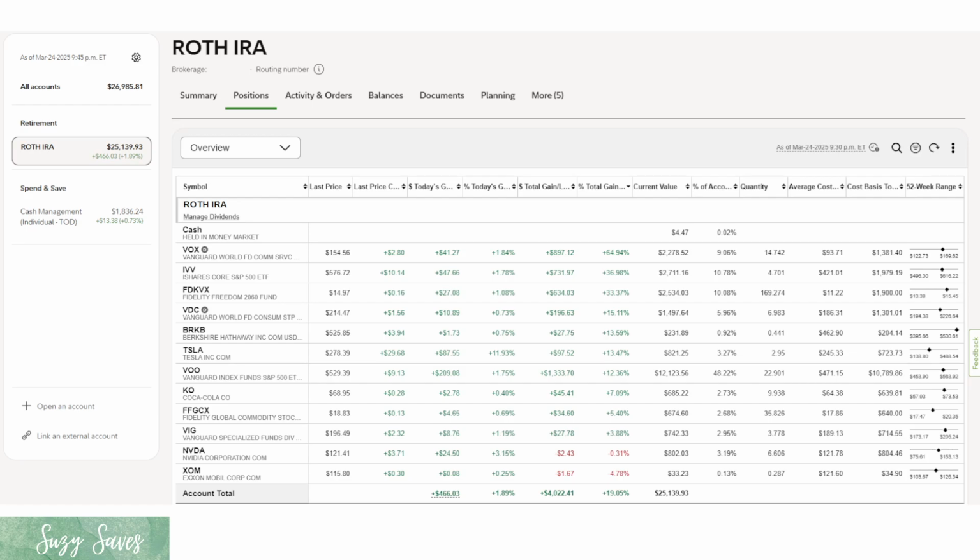Okay, so we're going to look at where everything is in the Roth IRA. Again, this is not financial advice. I just think some people might find it interesting. So we're going to start at the top and work our way down. I have about $5 in cash.